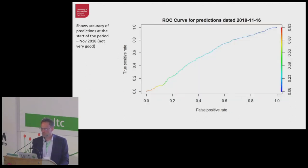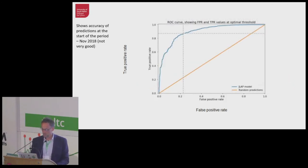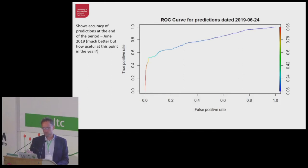Is anyone familiar with ROC curves, the receiver operating characteristic curve? It takes the false positives and the true positives and puts them together. What you don't want is this graph, which is showing almost a straight line. That's just better than guesswork, and that's in November. In November, if you just got a monkey to chuck darts, you'd probably get as good as the predictor was doing. However, in June, it looks like that, and that's a good receiver operating curve.